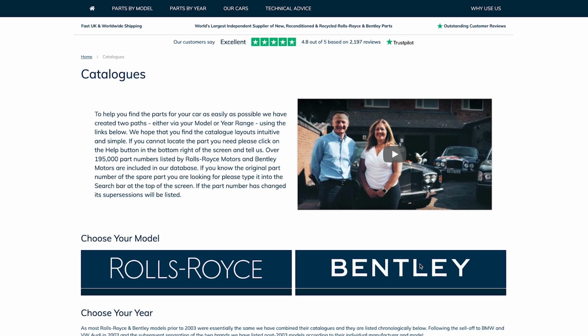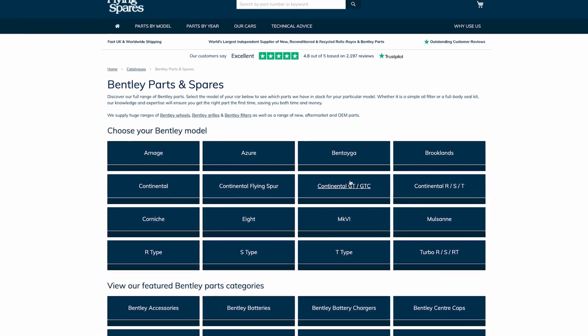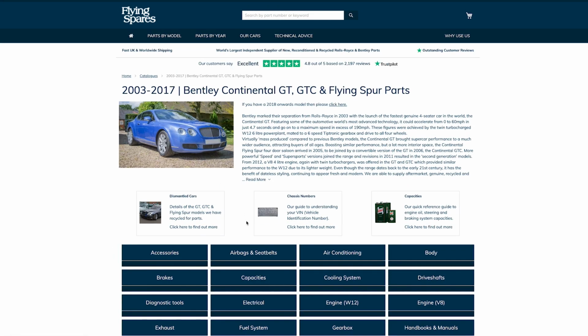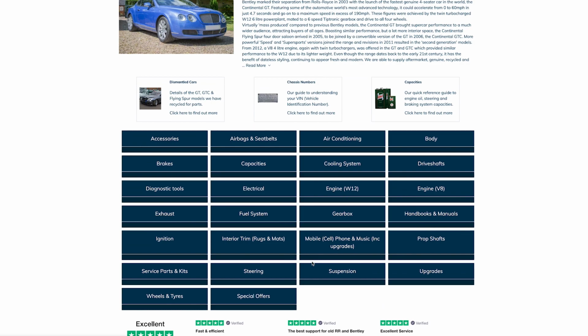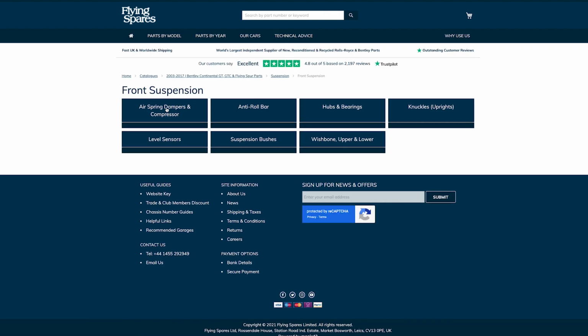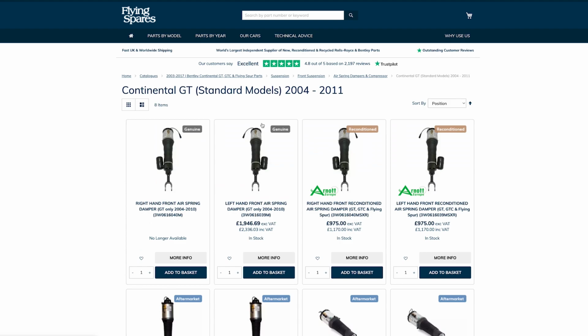So I've come to Flying Spares, which is a renowned Bentley parts specialist, and obviously I'm looking for some components for the Bentley Continental GT, starting with the front air suspension unit, the damper, and I'm looking for the driver's side, which is the right hand side. However, I've got a feeling that these are going to be quite expensive.